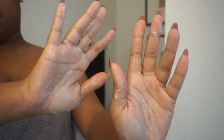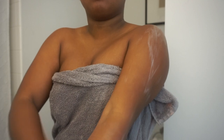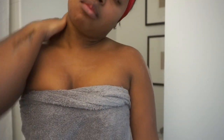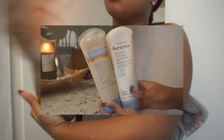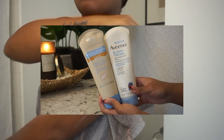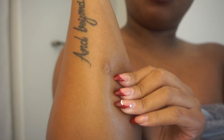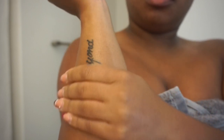Now, one thing about this body lotion itself, it is formulated with colloidal oatmeal, and that is very, very good for moisturizing the skin and acting as a protective coat for your skin. Here, I also have the Equate version of this body lotion, which is the same exact thing as the Aveeno version. Now, this Aveeno bottle is a little bit pricier for a drugstore lotion. I think it's maybe 11 or 12 bucks, and they both work just the same.